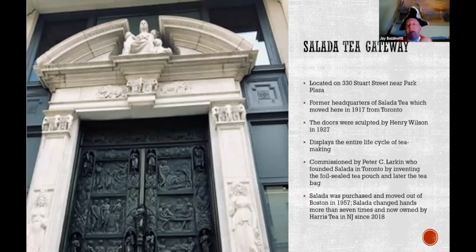Salada Tea had its headquarters in Boston here in 1917, and they put up this massive doorway sculpted by Henry Wilson. What it does is describe the life cycle of tea as it comes from India all the way to Boston in the invented foil-sealed pouch, and they invented the tea bag, and it was a huge thing. Salada went on to be purchased over and over again many times, and it's owned by Harris Tea in New Jersey. And the building is now like an insurance company, I believe.